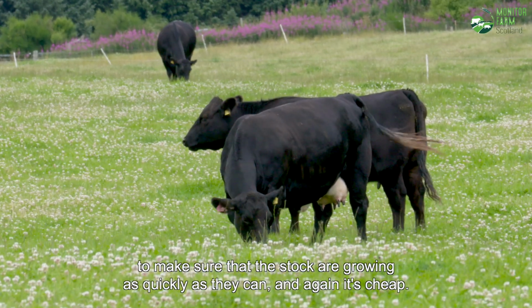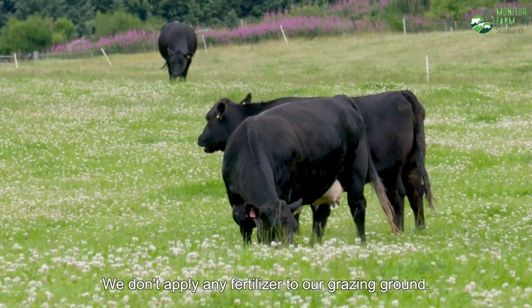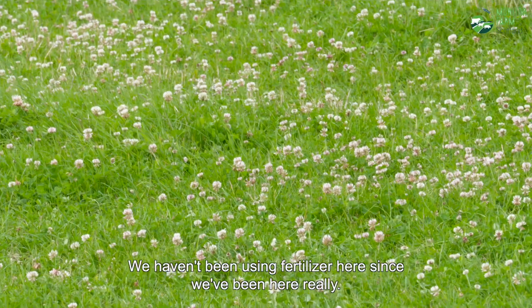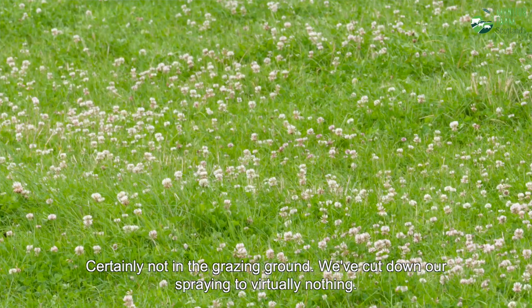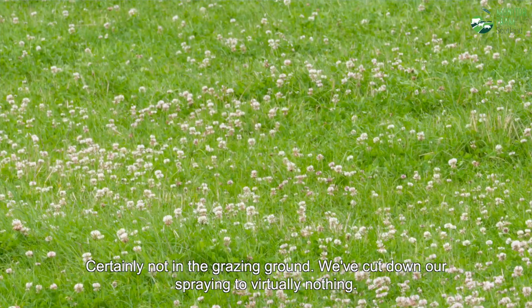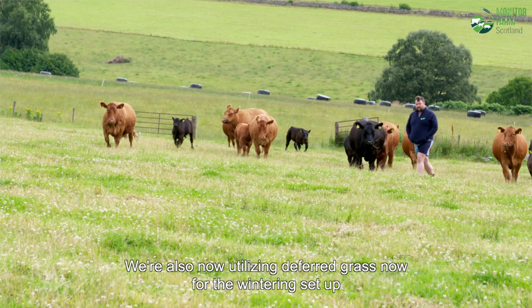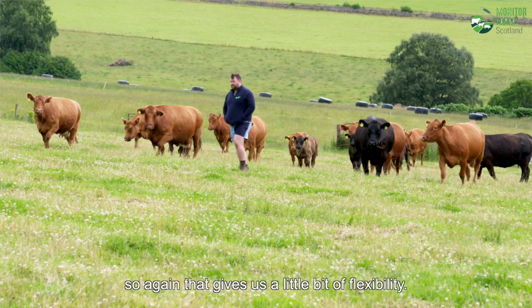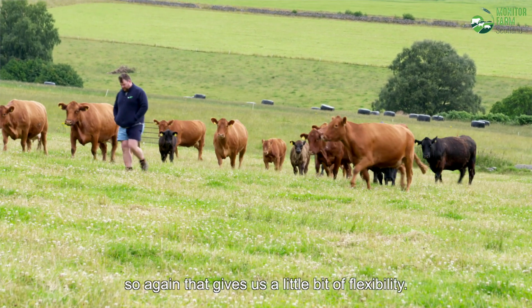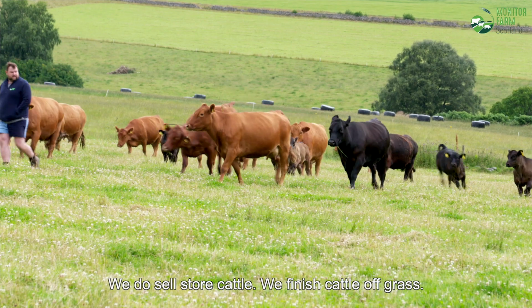And again, it's cheap. We don't apply any fertiliser to our grazing ground. We haven't been using fertiliser here since we've been here really, certainly not in the grazing ground. We've cut down our spraying to virtually nothing. We're also now utilising deferred grass for the wintering setup, so again that gives us a little bit of flexibility. We do sell store cattle.